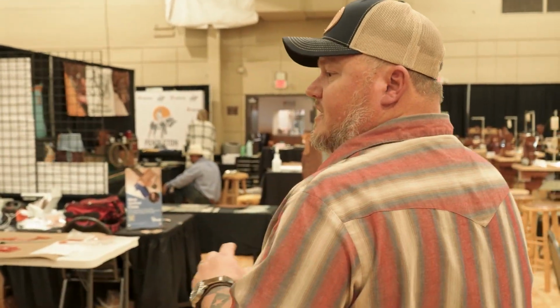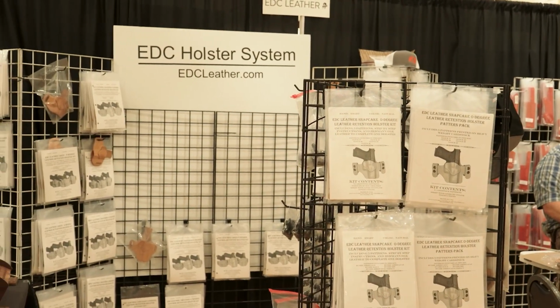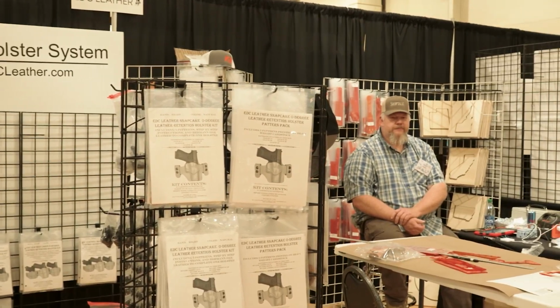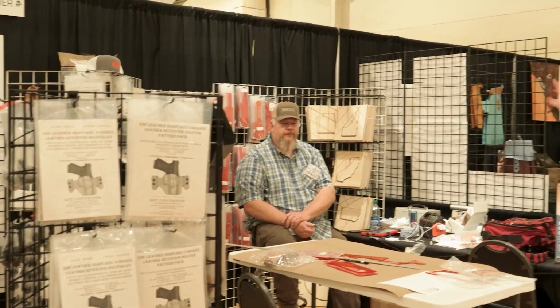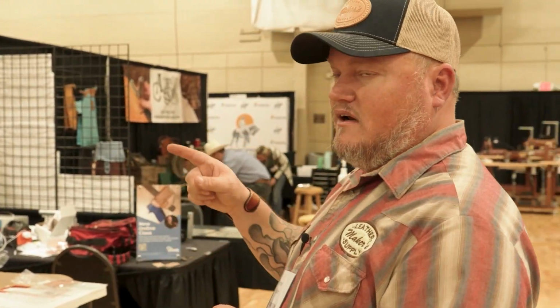All right, next booth up, this is EDC Leather. George Canfield kind of got his hand in a lot of different things here. They've got some really nice templates for belts and things like that, as well as holsters and mag pouches and stuff. Most of their stuff is firearms oriented as far as holsters go. They've got holster kits, holster cutouts, holster patterns, lots of stuff to do with holsters. They are quickly becoming the go-to people for just about anything holster related in the industry.